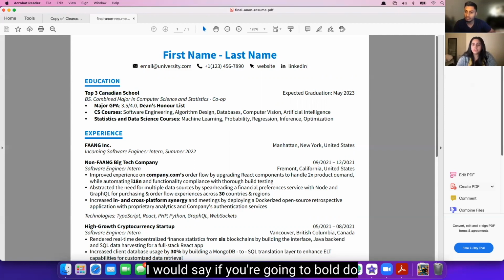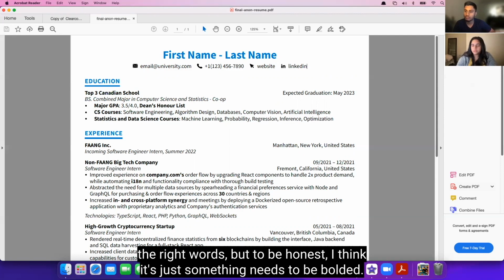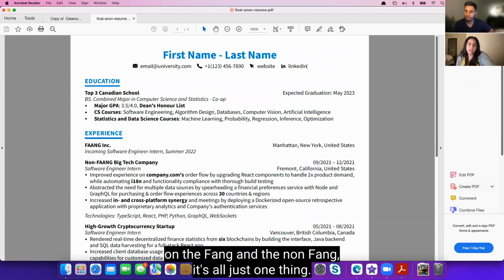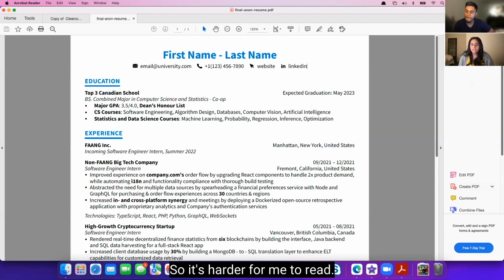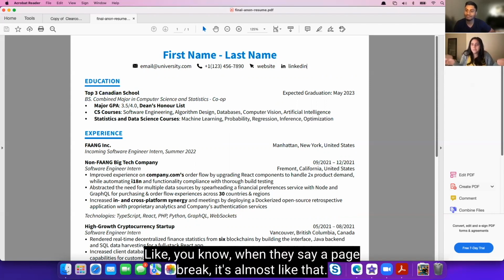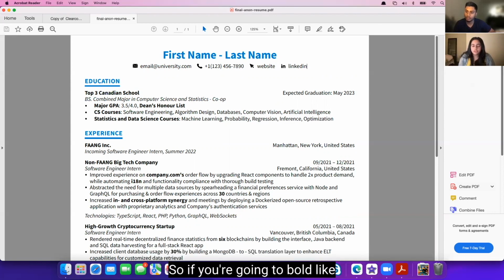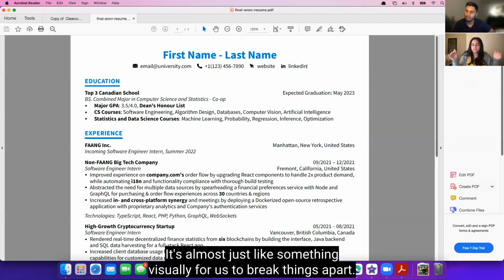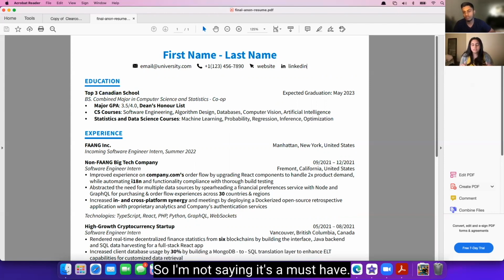Yeah, so I would say if you're going to bold, do the right words. But to be honest, I think something needs to be bolded, because if you took away the bolding on the FAANG and the non-FAANG, it's all just one thing, so it's harder for me to read. Bolding is almost like a break, like a page break. So if you're going to bold the company name and maybe words, you don't even have to do the words. It's just something visual for us to break things apart. So I'm not saying it's a must have, but this person did a good job at it.